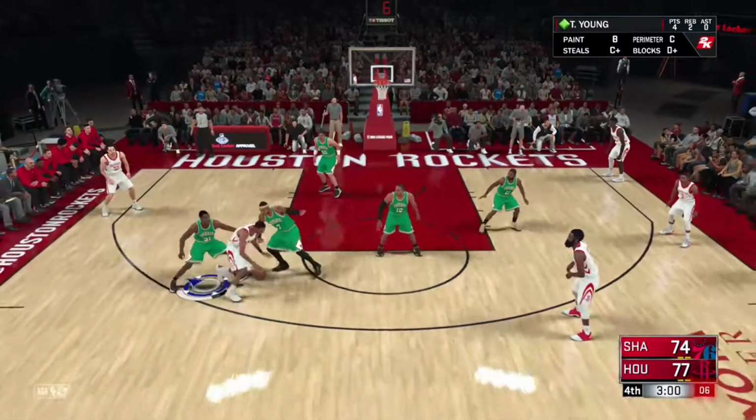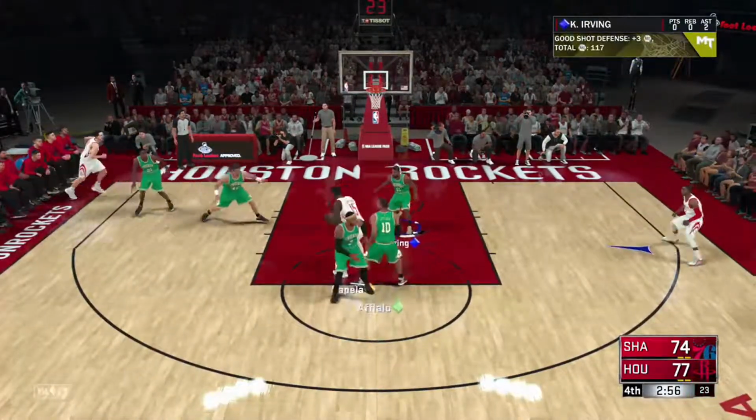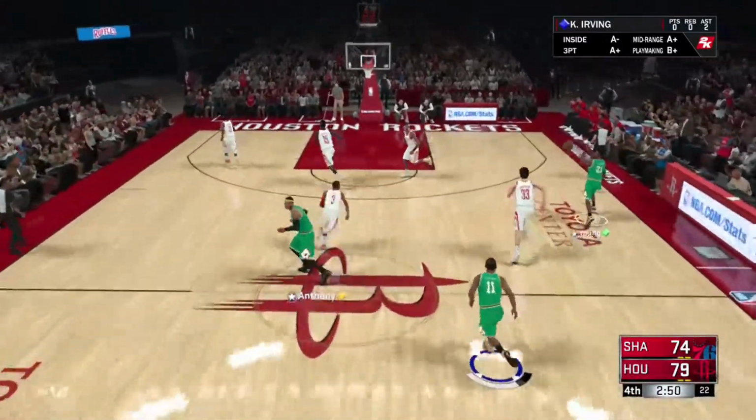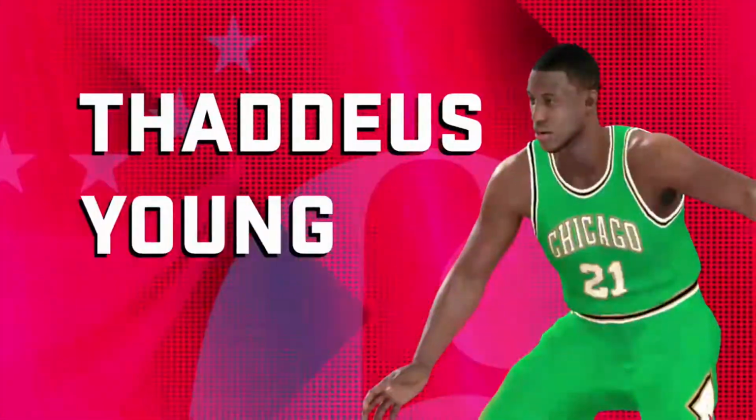Anderson, a screen on Young. Ariza kicks to Anderson. Houston gets it back. Here's Capella. And finally they hit one. And the Rockets lead by 5. That's what every team needs. Guys getting after it on the offensive board.